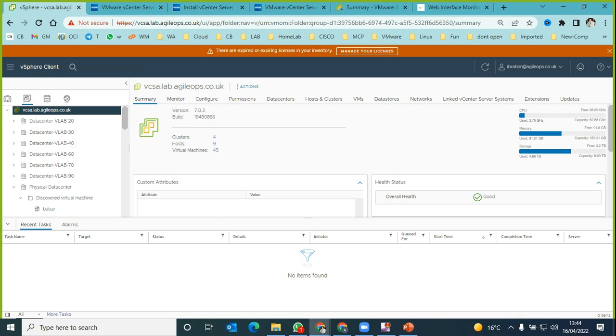And the cool new feature is that if you have updates, you'll see it here. You'll see you have updates available. You click on it and it takes you to the update tab, and then you can do some compatibility checks and all that.